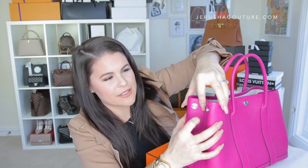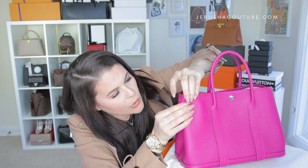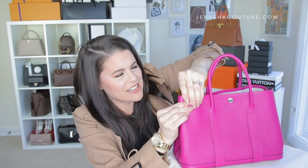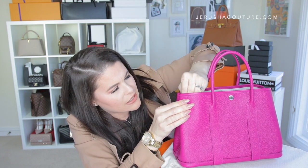And then we do it again on the other side. That gives it its more A-line shape, which is just a lot prettier. I would definitely keep it snapped closed. However, obviously you have the option of expanding it, which is really nice.